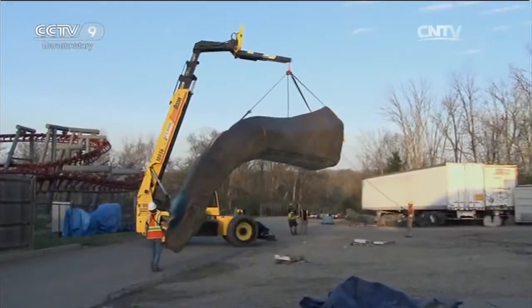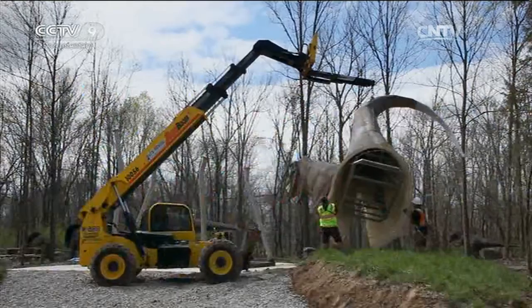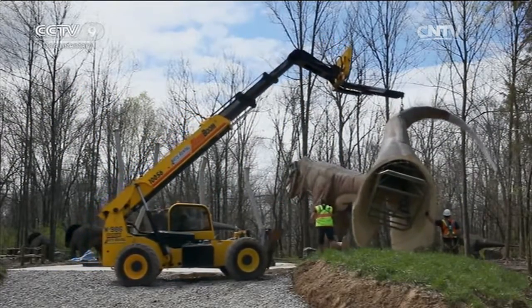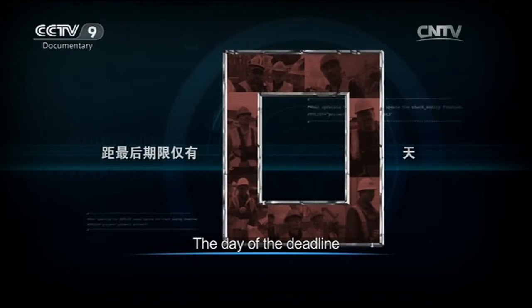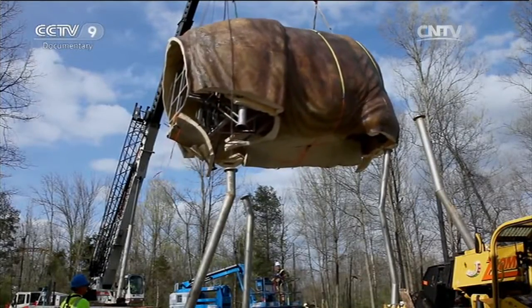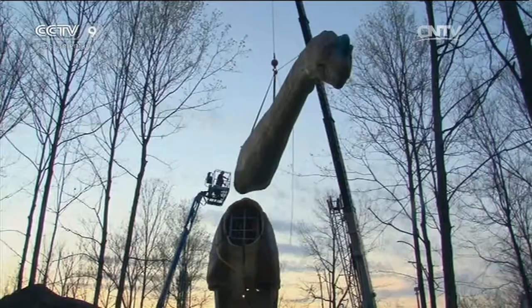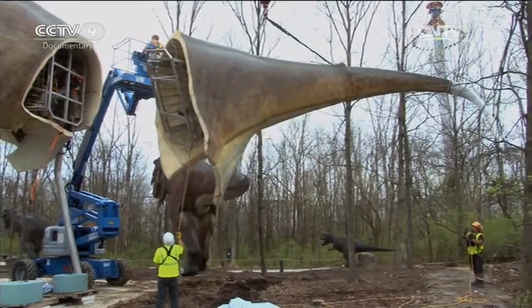It will take 2 whole days to break it down into 3 pieces to take it just 100 meters to its final destination. The team manages to move the Poseidon dinosaur replica just before the deadline. All that remains is to reassemble the 3 parts.